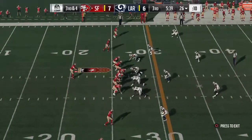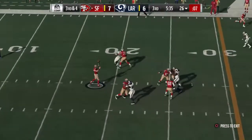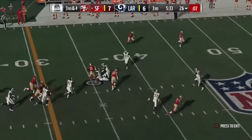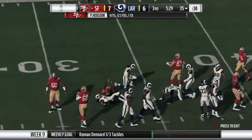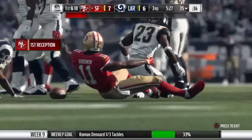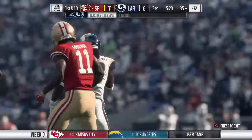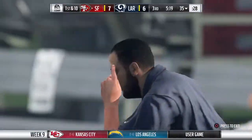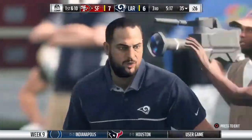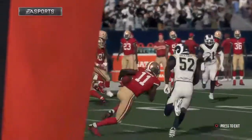This is 3rd and 4. He'll look to throw. Goodwin able to haul it in. And brought down, but not before he was able to break the tackle, and the extra effort moves the sticks. It goes as a gain of 8, and it moves the chains. And they're on 3rd and short. They just tried to spread the field. It worked. And I think that the spreading of the field, the extra receivers, has really become the next in the evolutionary chain in the NFL.